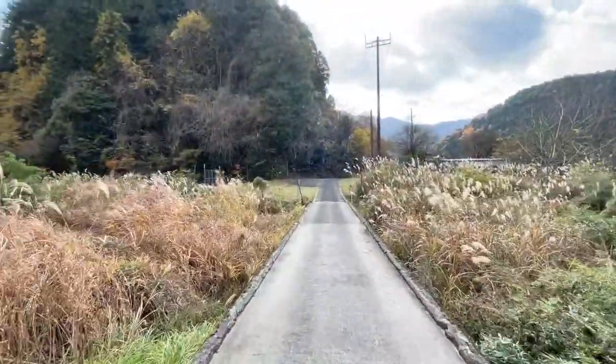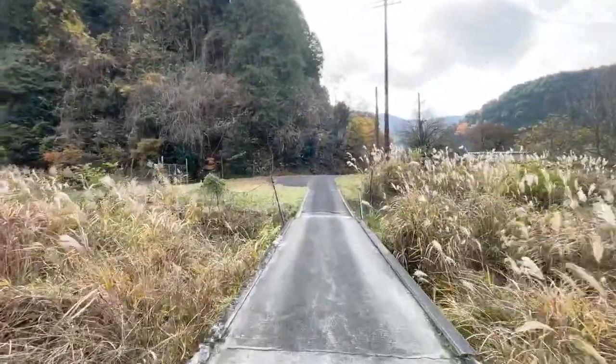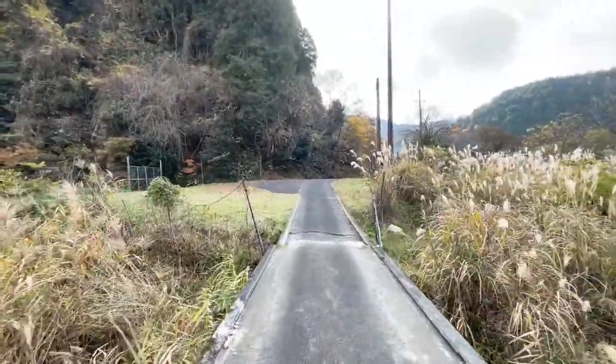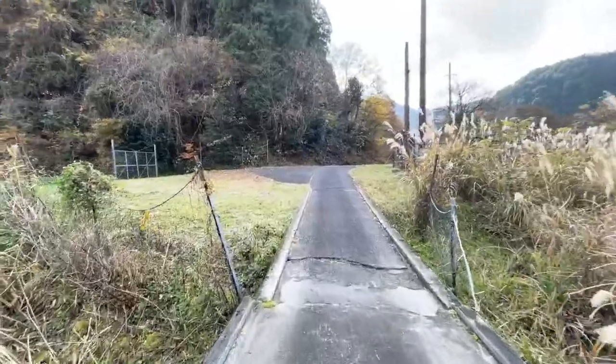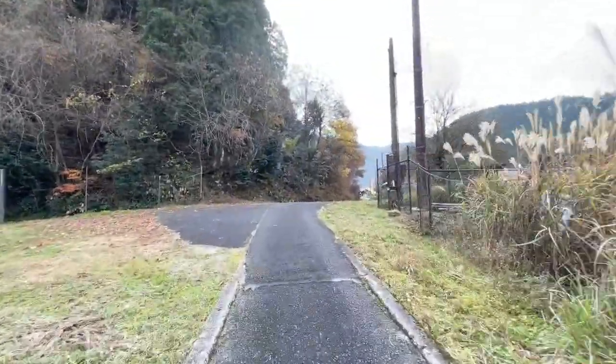Oh, there's a fence here. I can't go in here. Turn down the light. I forget there's people watching. I need to be more careful.